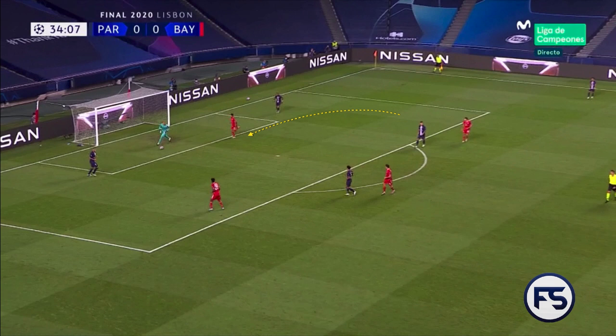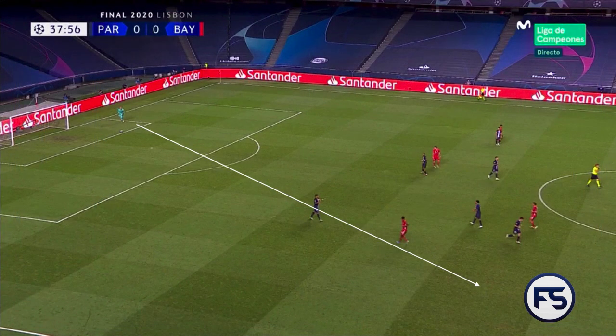And this was a different occasion where the ball is then passed back to the goalkeeper and Gnabry goes to press again. Double pivot being picked up by Lewandowski and Müller. And in the end, Paris Saint-Germain didn't get any success, so they decided to try and play long.